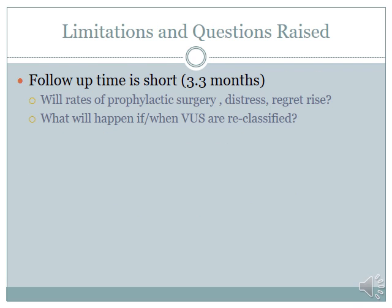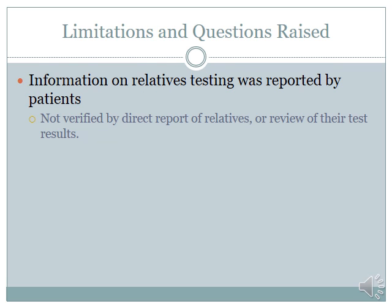In looking at some of the limitations and questions raised by this study, the follow-up time is short. It's only about 3.3 months. And will the rates of prophylactic surgery, distress, and regret rise? And what will happen if or when the VUSs are reclassified? Another limitation is that the information on relatives' testing was reported by patients. It's not verified by direct report of relatives or review of their test results.